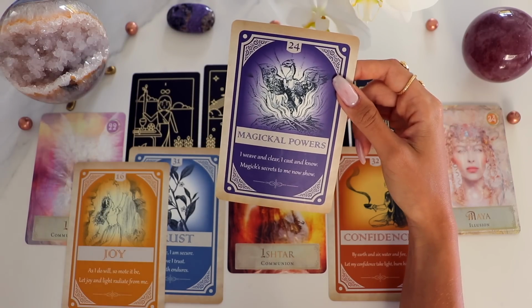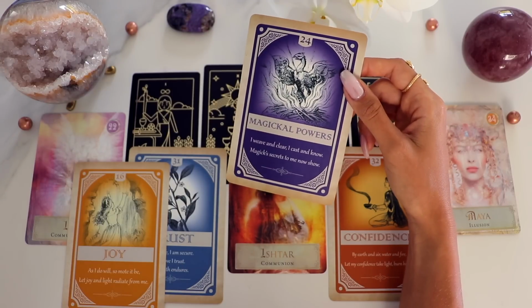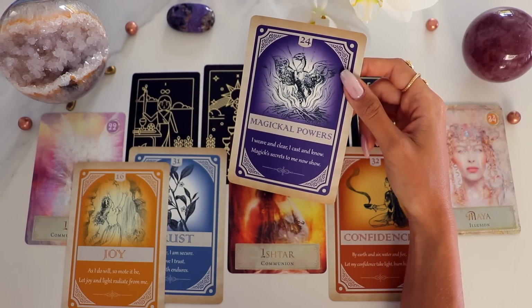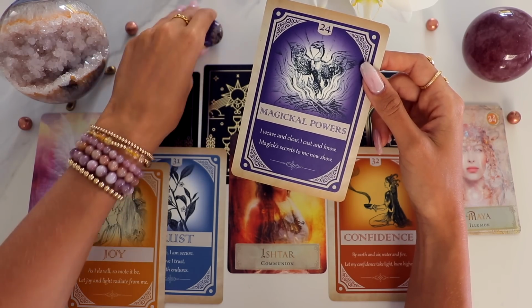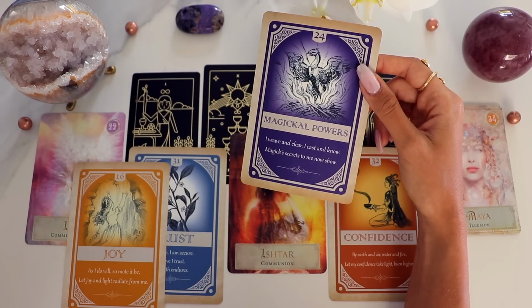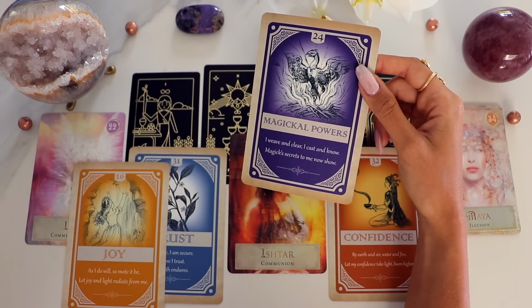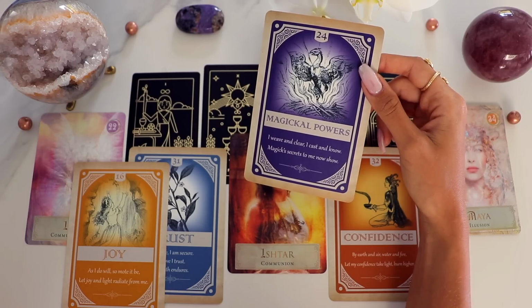And I don't say this often, but the fact that we have the Magician coming up for you, and we have the Magical Powers card coming up for you, and you guys picked Chara White, that is a magical crystal right there. You came here with very special gifts this lifetime, group 3.